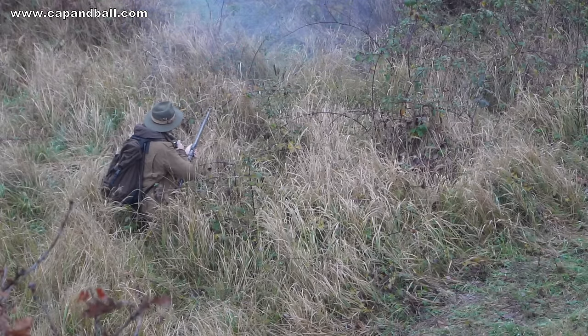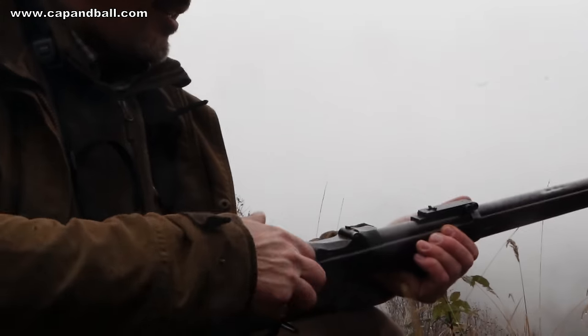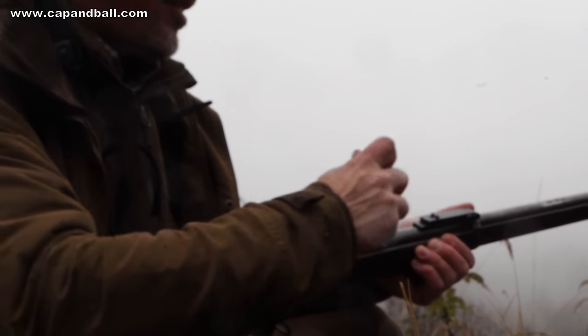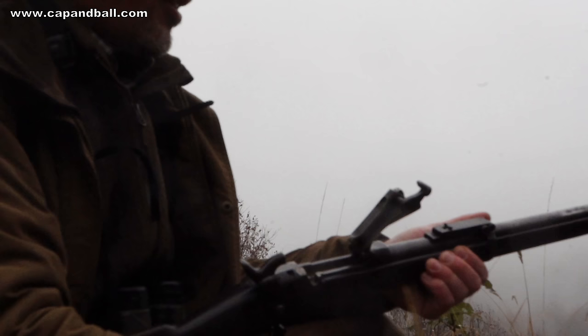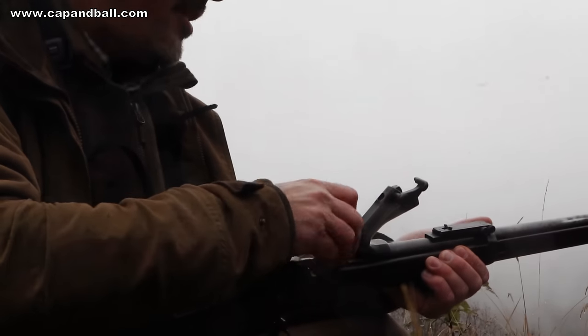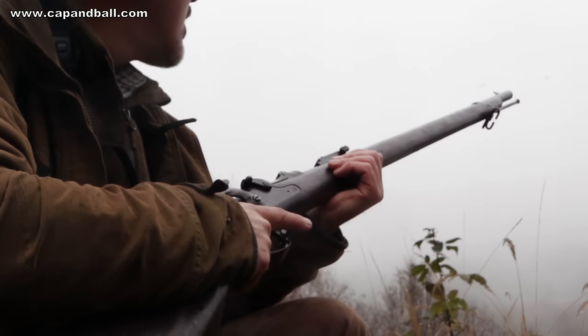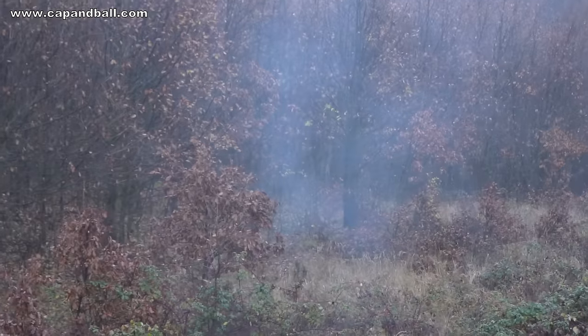According to the camera, the game showed a good hard hit, but I could not see that from my position as the fog and the smoke of black powder hid the game. I heard the stag run into the woods, and I heard it fall, but I could not guess the distance. As the smoke started to fade away, I became more and more nervous.